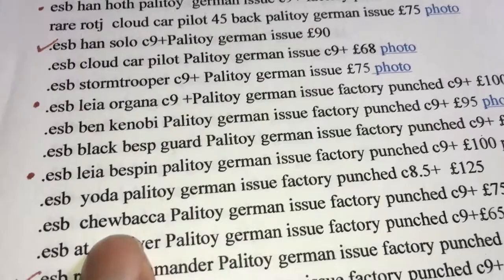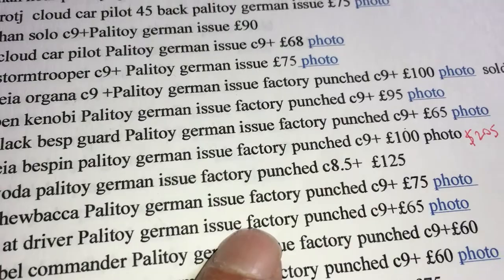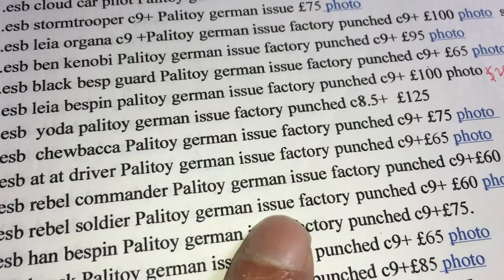We all know these are going to be in top condition. Chewbacca Palitoy, I've got that as well, 75. AT-AT Driver Palitoy German issue is C9. Rebel Commander, that's one I picked up then, it was £60 in German card. I showed these last year, or earlier this year, I think. ESB Rebel Soldier Palitoy German issue, that was £60.